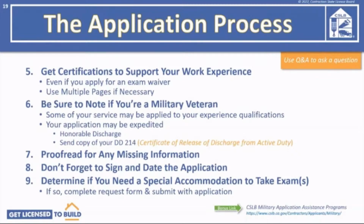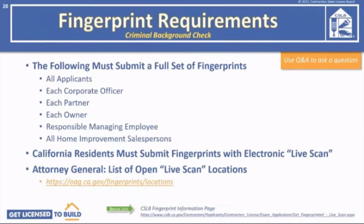Next, let's take a closer look at our fingerprint requirements, which are used for a criminal background check. This is a list of those who must submit a full set of fingerprints to CSLB depending on the type of business entity: all applicants, each corporate officer, each partner, each owner, the responsible managing employee, and all home improvement salespersons.